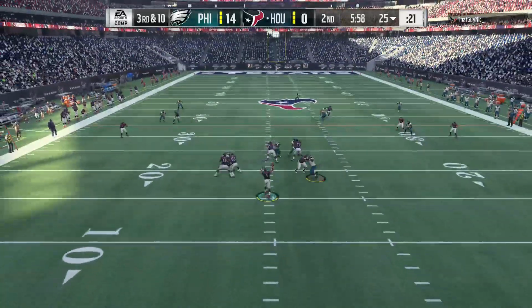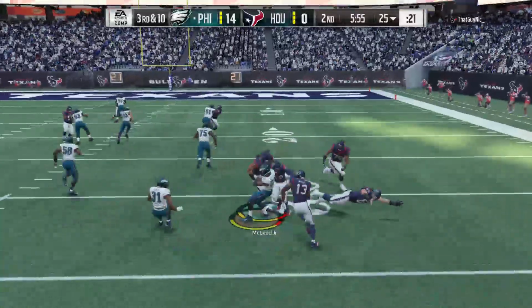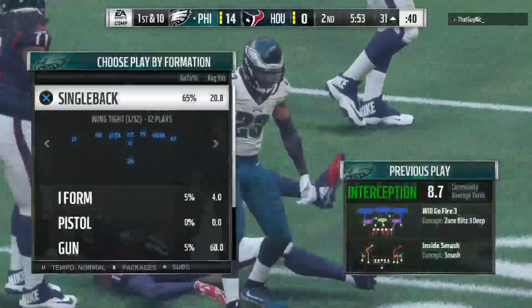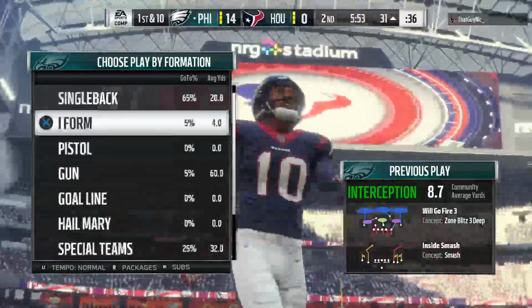A shotgun snap for Watson. And for the 3rd time here in this half, it's intercepted. Picked off by Rodney McLeod. And the return here will go to the 31-yard line. So that is 3 interceptions now in this first half.